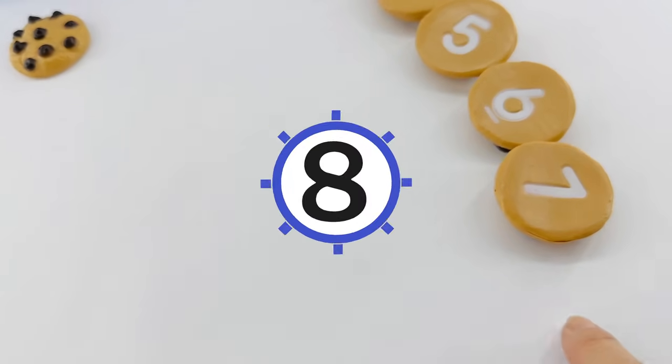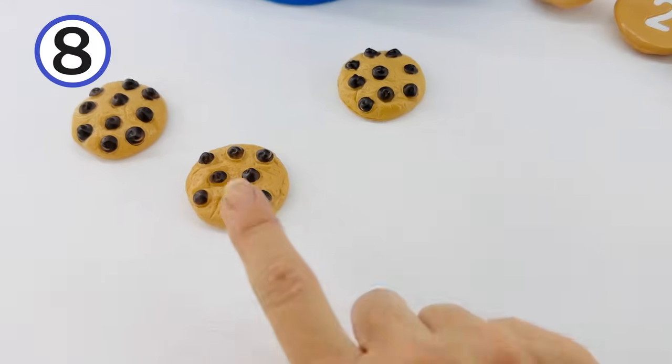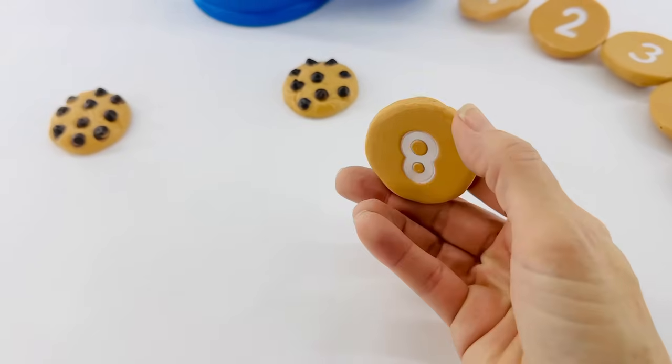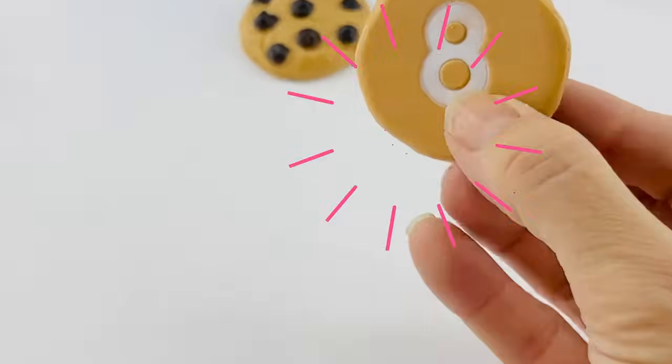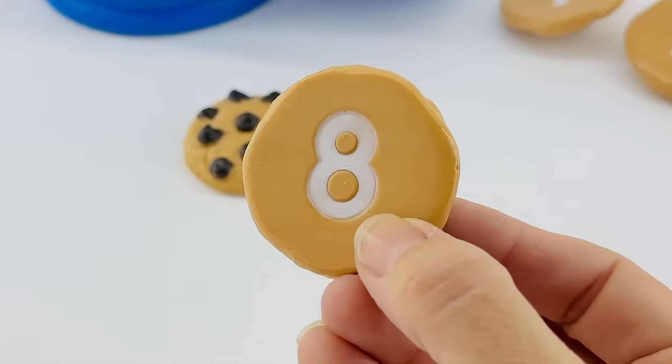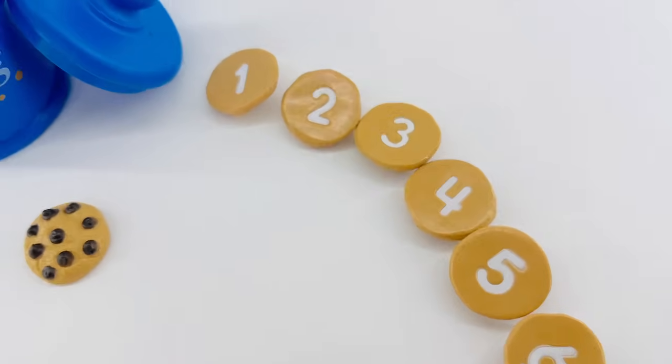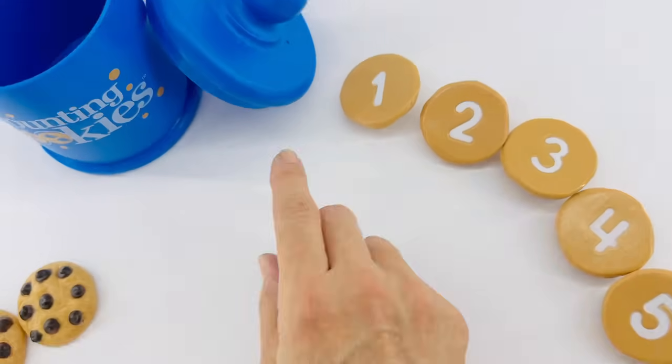Now we have to put the number eight down. I think it was this one. Remember, this one had eight chocolate chips? Let's turn it over. Yes, that's the right one. The number eight. Okay, let's count here one more time and make sure we've got it right.